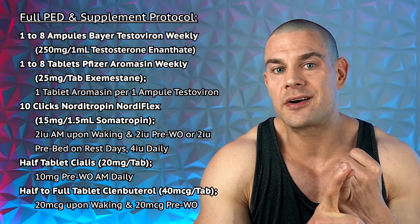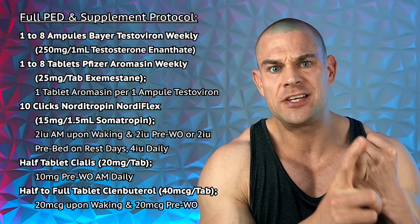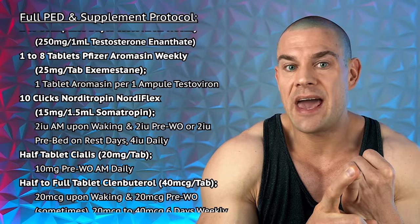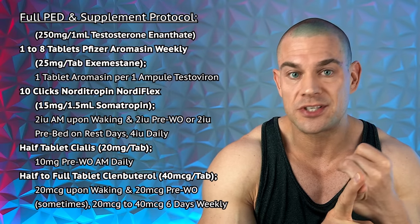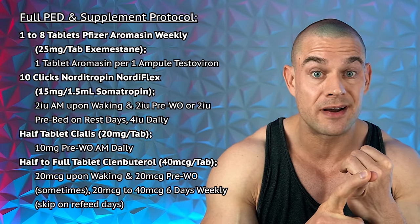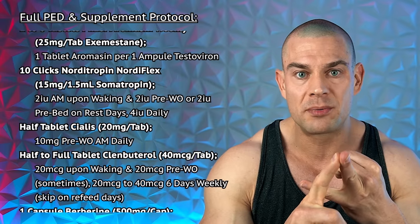Actually, I kept it very simple. I was running the cookie cutter supplementation stack, citrus bergamot to keep my lipids in range. I didn't know about ezetimibe at all. That wasn't really a thing. I didn't use a statin. I didn't use anything else. I used citrus bergamot, 1,000 milligrams per day, and 500 milligrams berberine per day.